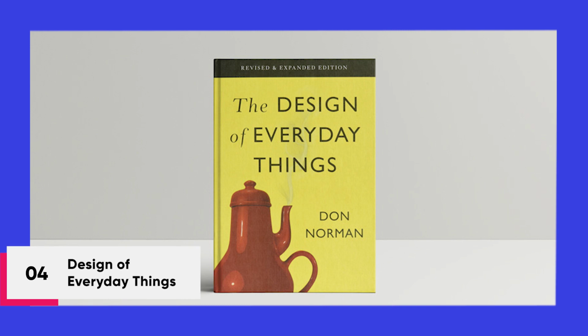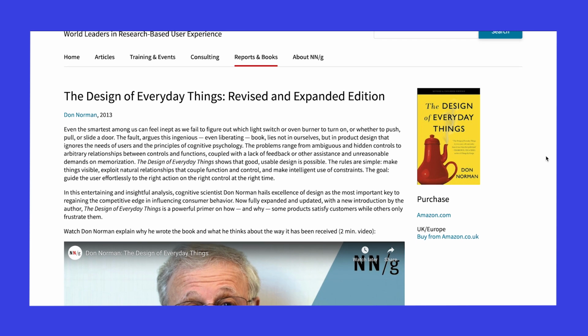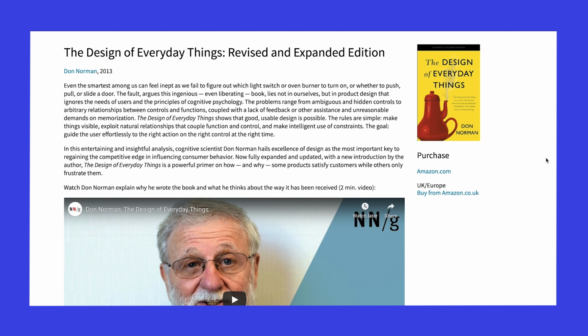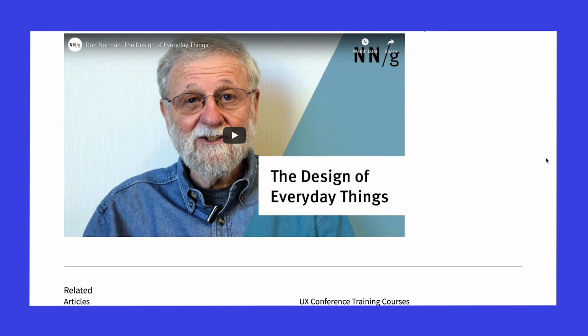There is a reason why the Design of Everyday Things is considered the Bible of UX design. Written by Don Norman, the man who coined the term user experience during his time at Apple. The principles taught in the book are so fundamental that they don't just apply to digital products, but also physical products or real-life experiences. From topics ranging from the psychology of design, cognitive science, behavioral science, and ergonomics, to name a few.